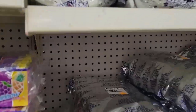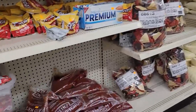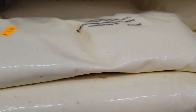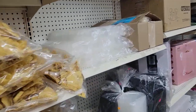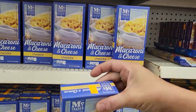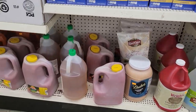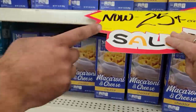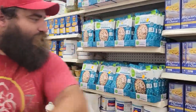What's this? Big bag of croutons. Oh my gosh, look at these big bags of ketchup. That's interesting. Sugar-free mayonnaise? Really? Weird. Big bags of tortilla chips. Mac and cheese for 39 cents. Get a bunch of macaroni and cheese, 25 cents each. Oh no, yeah, it's on sale. I didn't see that, 25 cents each. Okay. Just get a cart, we'll just scoop out the shelves. Mac and cheese.